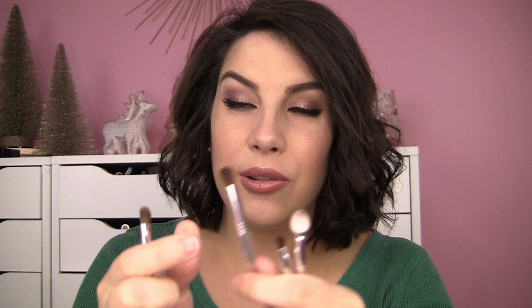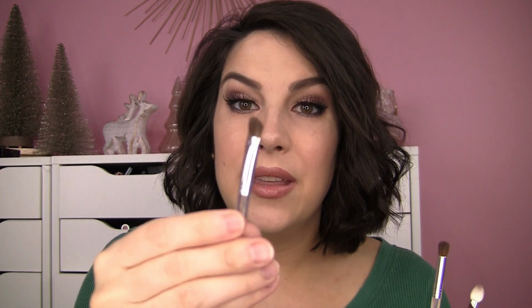One is a sponge tip. One is a really sharply angled brush there. You've got a little brush that could be a nice crease color brush, seriously good size, nice taper, soft. And then a little angled brush that I would say maybe could do some packing shadow on the lid. It could also wedge something up into the crease. It could be somewhat versatile depending on what you need.